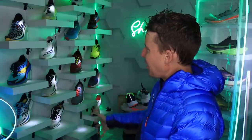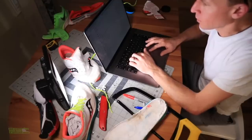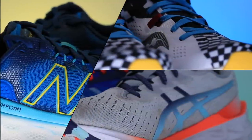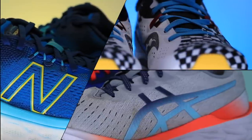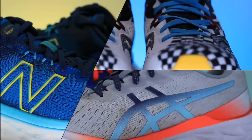Break it down, there they are, over on the shelf. What a year for Saucony, man. Is it going to be the running shoe company of the year? We will make our announcement here in a little bit. I should say here later in December. But first, a little history on Saucony.